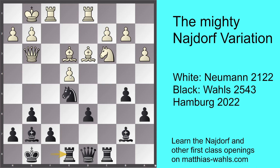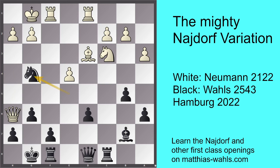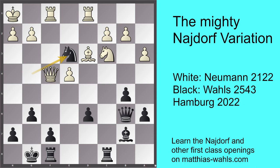Let's see what happens if white plays a mistake here. White plays bishop h6. That's a blunder. Bishop takes bishop, queen takes bishop, knight g4, queen f4, and now we have this check. I was referring to that earlier. I told you that the king is not very comfortably placed on the h1 a7 diagonal, and here you see a good example for that. Let's return to the game.